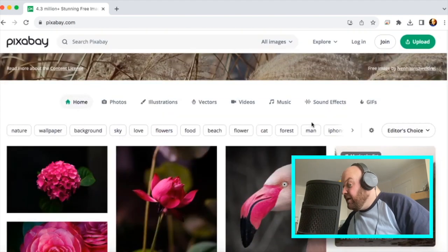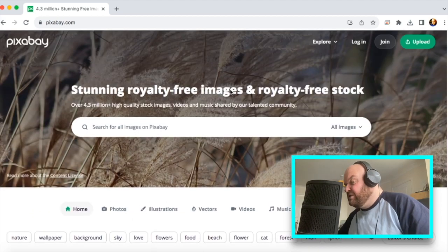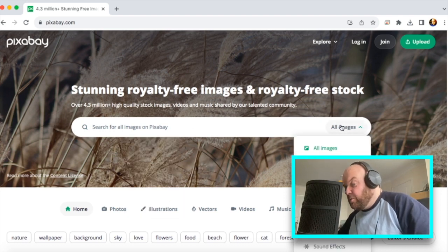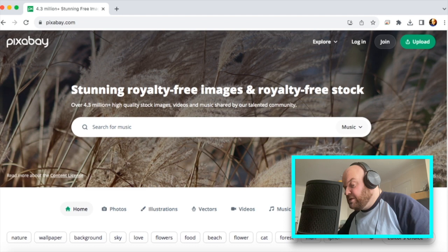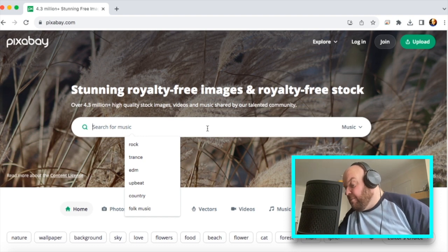Now, you have to be sort of careful what you're getting. It's a bit confusing. It says it's royalty-free, but some things you can't use with some things, but it's all there. So what we can do is we can drop this down and we can put it into music mode and find out what sort of music we've got. There are a few there. This is what I've used before: rock, trance, EDM, upbeat, country, folk music.